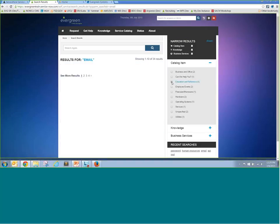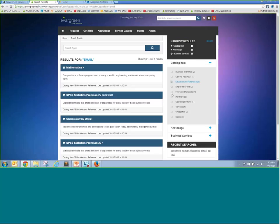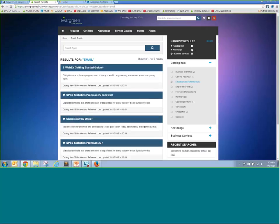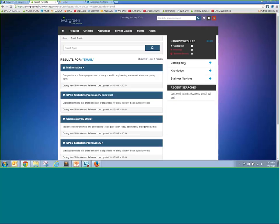The way this works is that they can then filter these by various filter selections. I can look for software in different categories here. I can also mix and match my knowledge articles and ultimately find the things I'm looking for. Notice I can also turn on and off different overall sources, and it's only focusing on those things that I want to request.